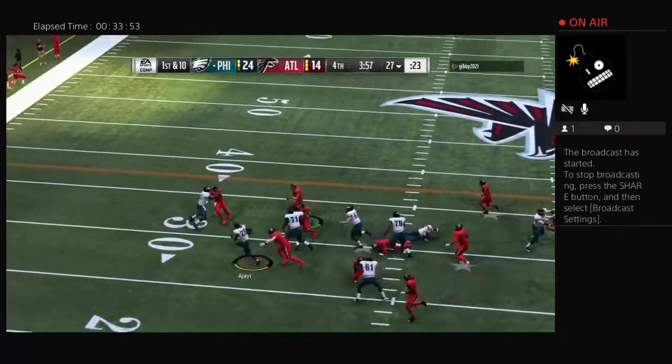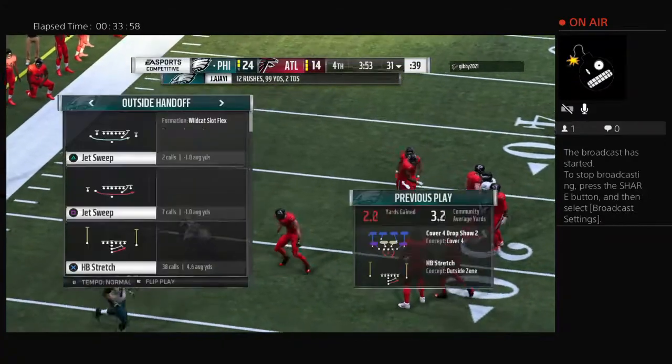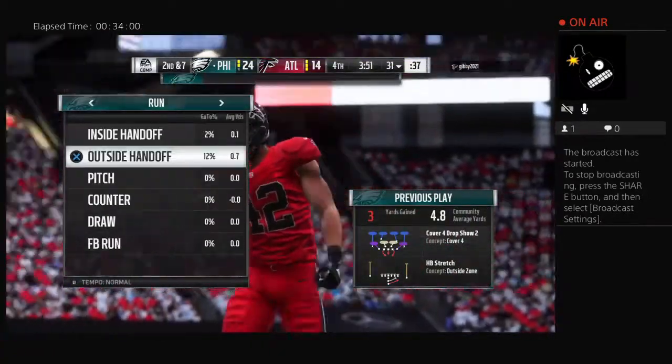They'll begin the drive with a run. Across the 30 to the 31-yard line. A gain of 3, second down.